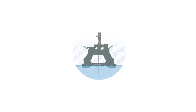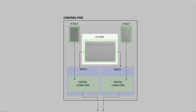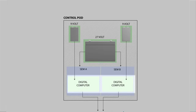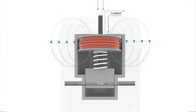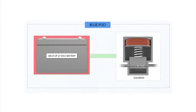If electrical power from the rig was lost, as happened on April 20th, 2010, both the yellow and blue control pods contained backup 27-volt and 9-volt batteries to power emergency functions. The 9-volt batteries powered computers that would activate the solenoid valves, which were powered by the 27-volt batteries. However, evidence indicates the blue pod had been miswired at some time before the BOP was lowered onto the seafloor. This caused the pod's 27-volt battery to drain and made it impossible to operate the solenoid valve for the blind shear ram on the night of the accident.